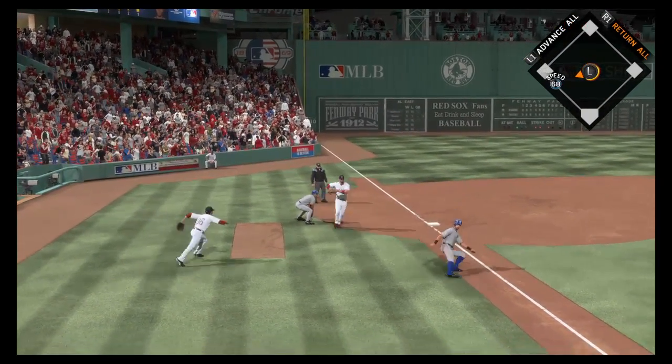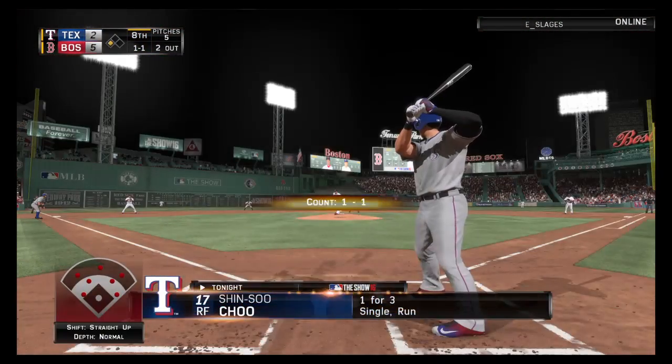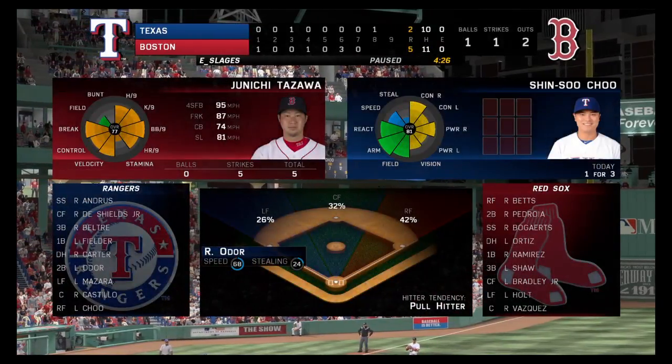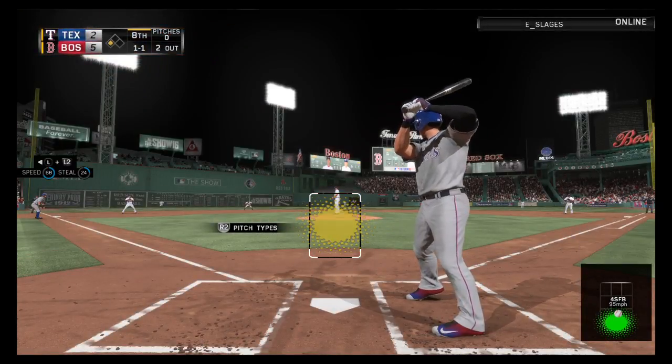Oh, and he ignores the third base coach and heads for home. And he's up to third safely now with 2 gone in the inning. Shin-Soo Choo stands in now, looking to get on base any way he can with that potential tying run standing on deck. Now action in the bullpen as their closer starts to get loose out there.